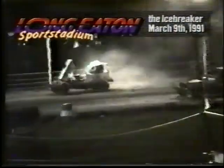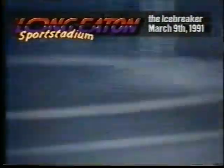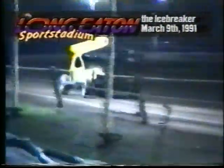It only took Potter three laps to return the compliment, in a manner of speaking. It continued in much the same way, with the drama coming thick and fast from March through to December.